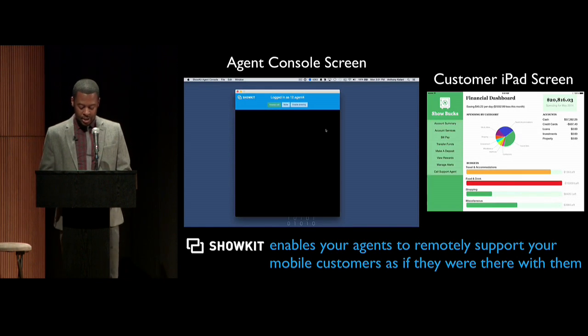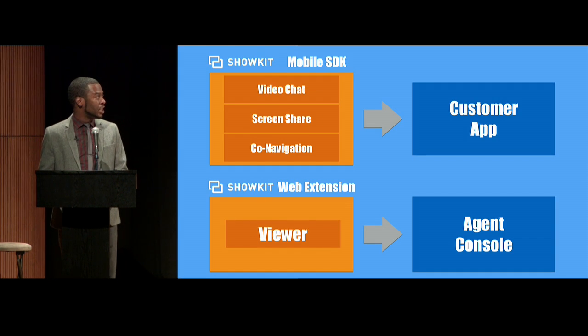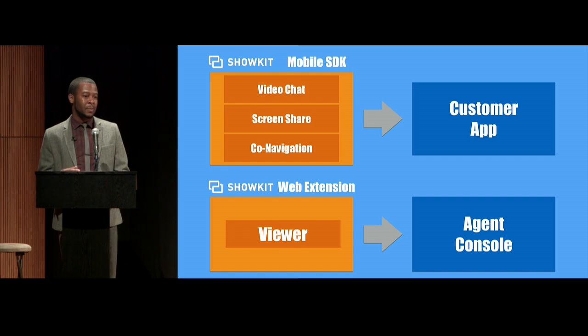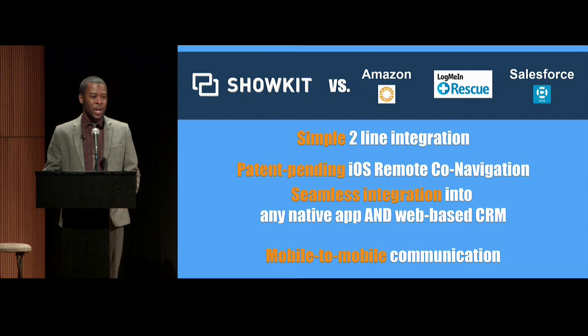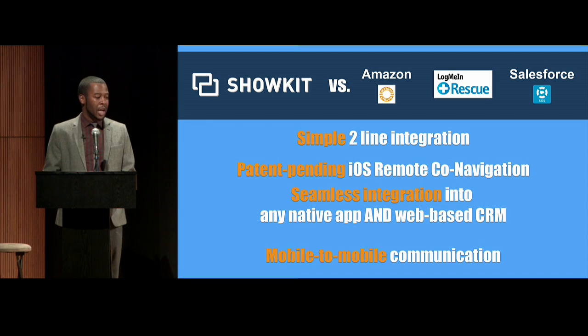Showkit enhances the mobile customer support experience by making it visual, interactive, and personal, which leaves both the mobile customer and the agent satisfied. Our patent-pending technology can be integrated into any mobile app with as few as 2 lines of code, and we provide a web extension that can be embedded to any agent console. Showkit is the only product that enables real-time co-navigation inside of any native iOS app. We provide seamless integration into any web CRM, and we also provide mobile-to-mobile communication if your mobile agents are supporting from an actual mobile device.